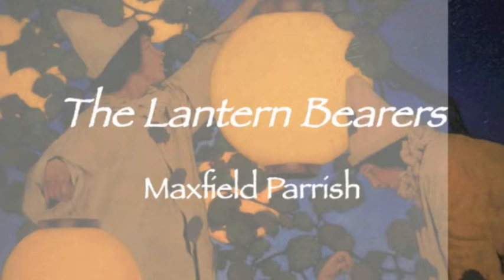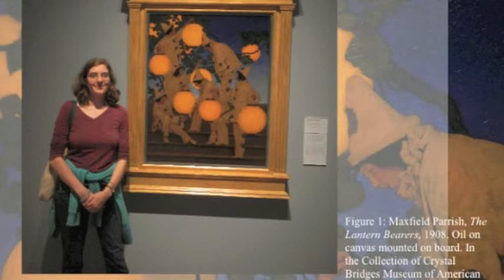This piece is in the permanent collection of the Crystal Bridges Museum of American Art in Bentonville, Arkansas, which, according to Leslie Peacock, purchased it in 2006 for over $4 million.